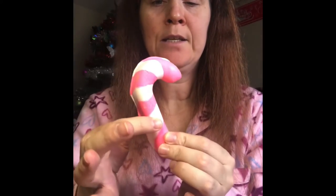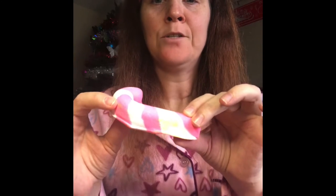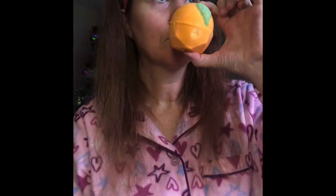Next is this little guy, and this is the candy cane one. This one you can reuse over and over. You just run it under the tap until you get enough bubbles that you want, and then set it aside and let it dry, and then you can reuse it. That's pretty cool. And then the last one is this one, and it is an orange. Oh, this one's the best one. I can't wait to use this one. It smells so citrusy. So yeah, that's that. And then getting all sparkly.